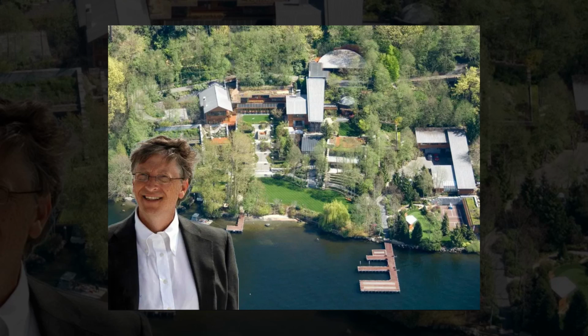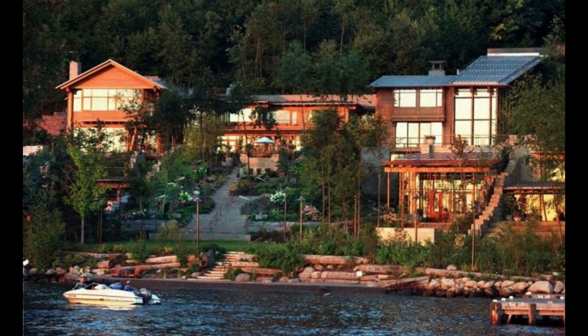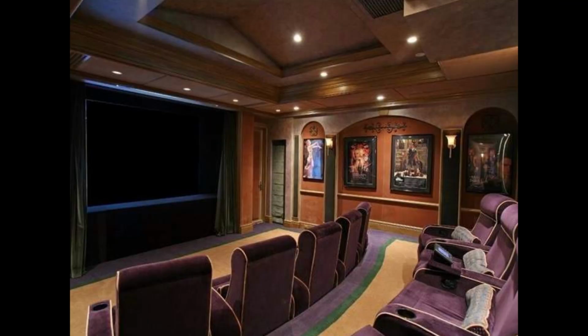Our journey concludes in Washington, D.C. with the extraordinary Xanadu 2.0, the official residence of none other than Bill Gates, valued at a staggering $131 million. This modern marvel spans a whopping 66,000 square feet, showcasing high-tech amenities, a private theater, an indoor pool, and a vast library. Now, let's dive into the world of Bill Gates.